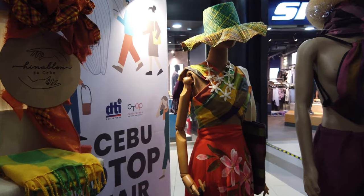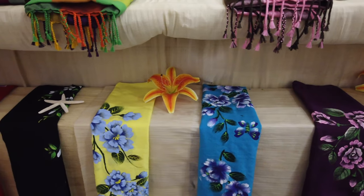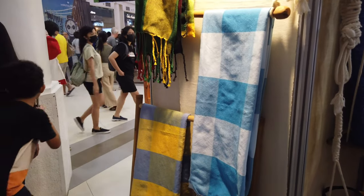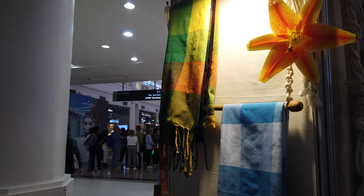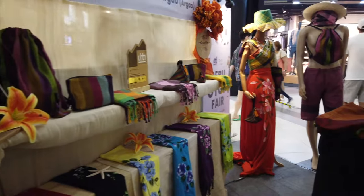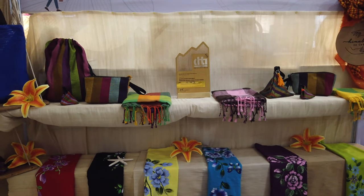So there are some samples of what they are doing with their cloth. Some international fashion designers actually order this cloth from Hinablon of Argao, interweaving the cloth with their designs. They've got some nice scarves here. Good for Christmas gifts, that's a suggestion. So this is from Argao. You can see Hinablon is hand woven products, hand woven with heart.